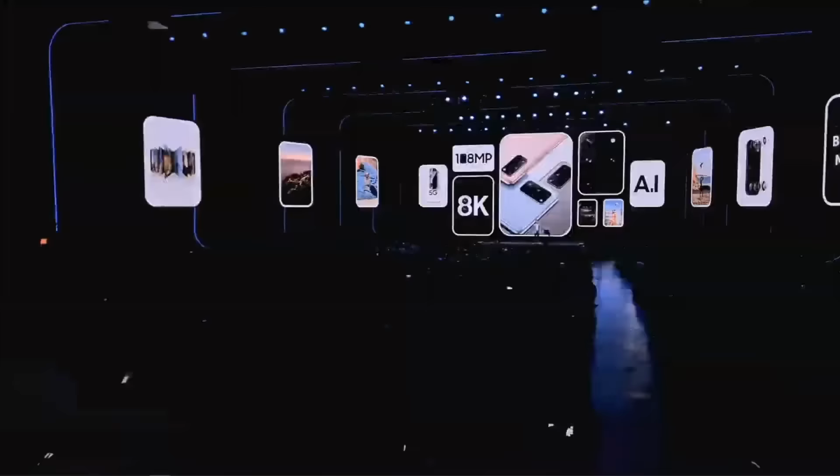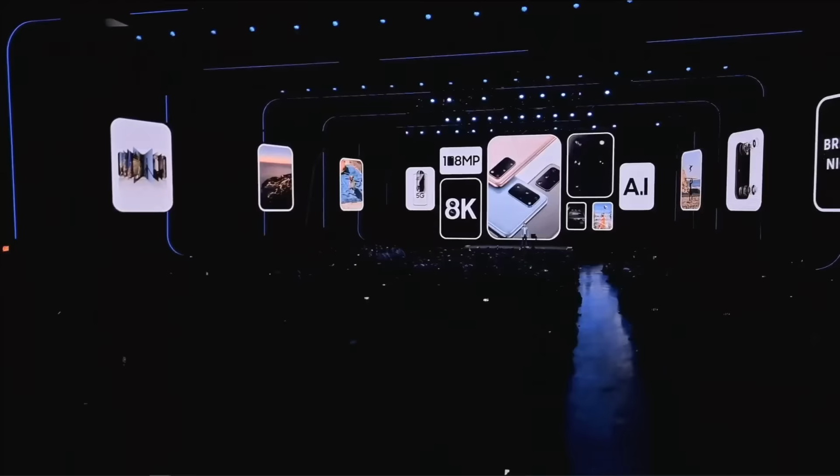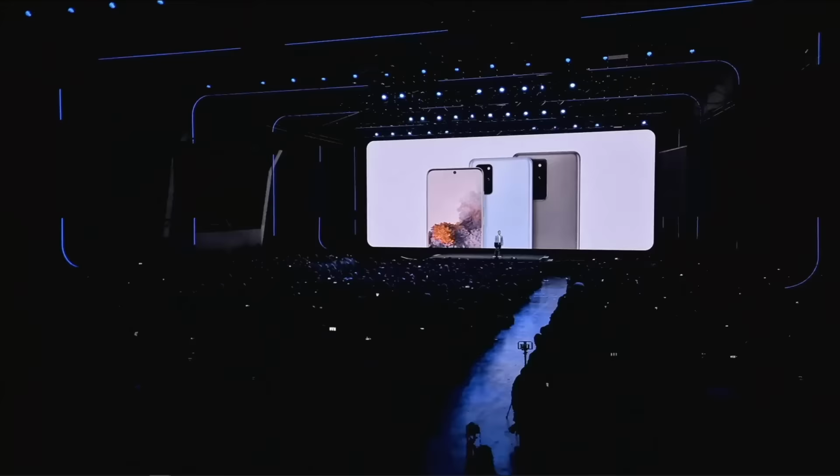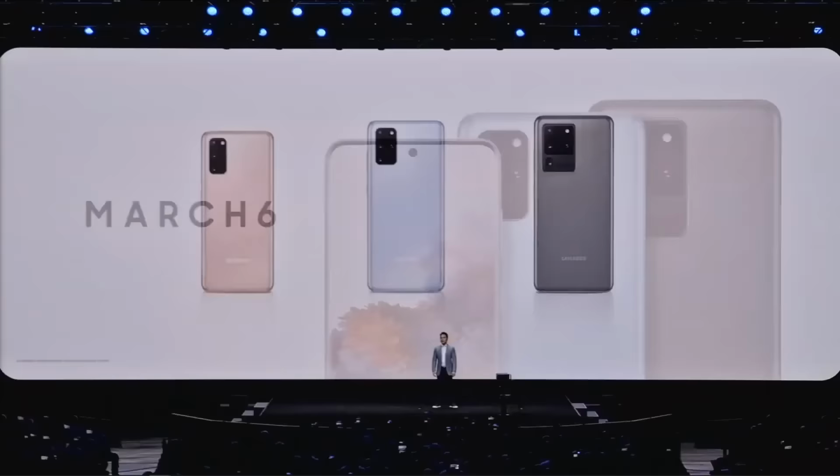Memorable moments, meaningful experiences, that's what the Galaxy S20 is all about. It'll change the way we capture the most important moments in our lives. It'll change the way we connect with each other through entertainment, gaming, and music. It's built for a new generation of users, for a new decade. From March 6, you can get a Galaxy S20 of your own, starting at $999.